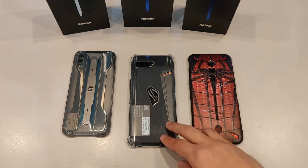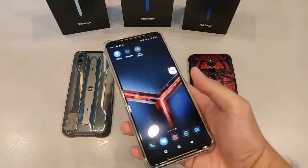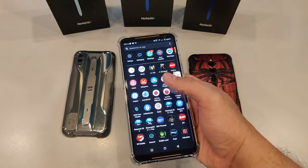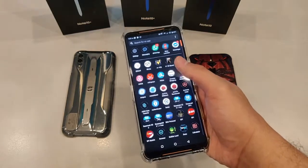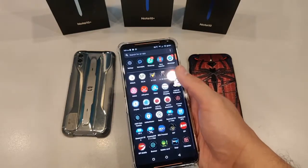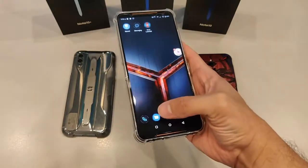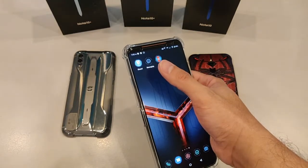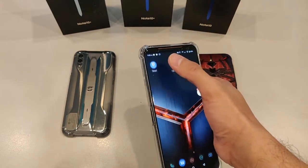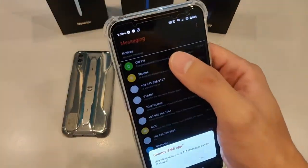Alright, so let's move on to the software. It's running the ROG launcher, so it pretty much feels like stock Android. As you all know, this is a Chinese Tencent version. So initially I had trouble with the messaging app. You can see here, I've actually removed the messaging app as my default. So I set Google Messages as default. This one, for some reason, kept putting my messages into notices. I don't know if you can see that.